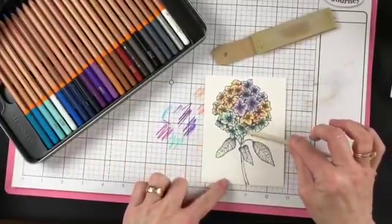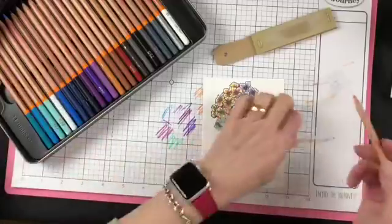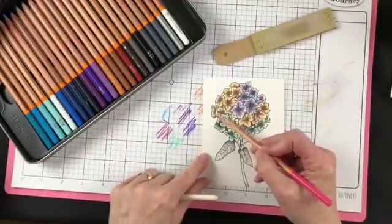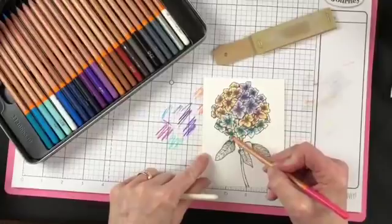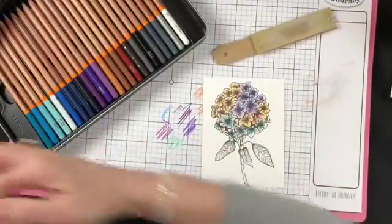Okay, let's add a tiny bit of pink to a couple of these outsides. Just add a little pink here. Let's just do half of them in case it's ugly. How can it be ugly though? Come on.